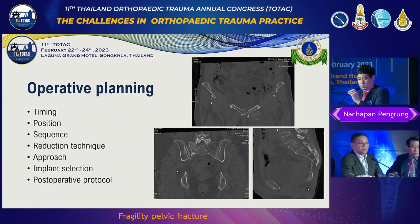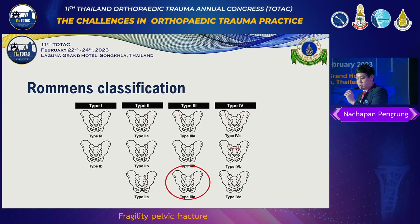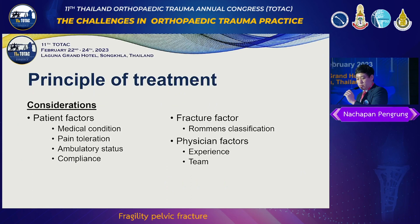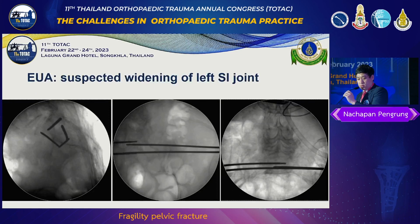Okay. So after we discussed with the patient and caregiver, we decided to do the operation because of this unstable type. I will proceed to the intraoperative view. In the operating theater, we did the examination under anesthesia as well, and found that there was some widening of the left SI joint, so we decided to perform bilateral iliosacral screws.